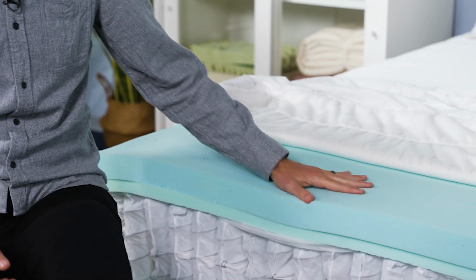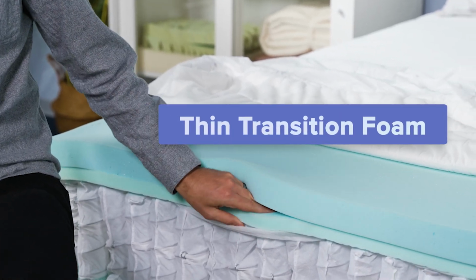And let's talk about that transition layer. So it could be memory foam, or in this case, it's transition foam, which is gonna be a little thinner, it won't have as much give, but it provides that layer between the coils. Which are kind of the star of the show, right? I mean, that's really where we see a lot of the support.